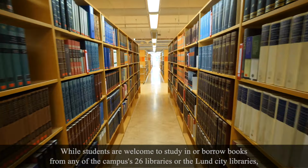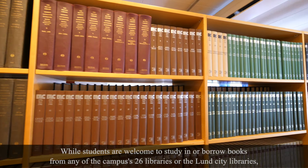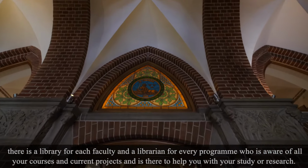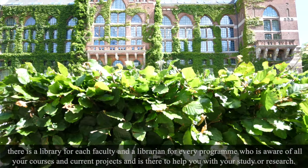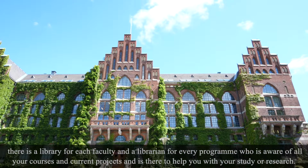While students are welcome to study in or borrow books from any of the campus's 26 libraries or the Lund City Libraries, there is a library for each faculty and a librarian for every program who is aware of all your courses and current projects and is there to help you with your study or research.